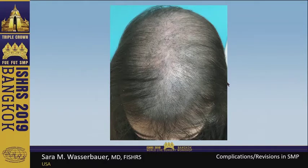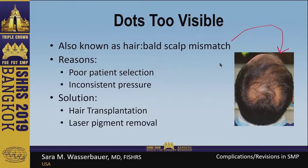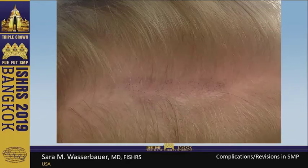This is another one. What do you think is wrong here? You've got a patch that doesn't look quite as full. This one kind of looks as full. This is dots too visible, also known as hair bald scalp mismatch. The reasons are poor patient selection. Like this patient, if they wanted SMP, I'm not sure it's going to work out. You might be able to help them out, but you've got to be really careful. This would be a better candidate for some hair. I don't usually do crowns, but usually add a little bit more hair. It's going to look a little bit better. And if you've got somebody who already has bald scalp mismatch, you're going to have to remove it.